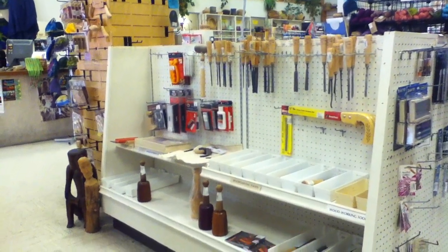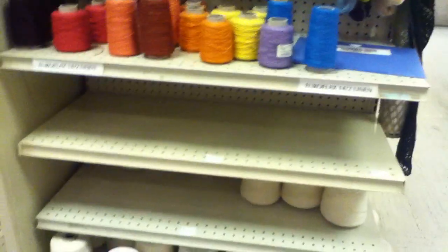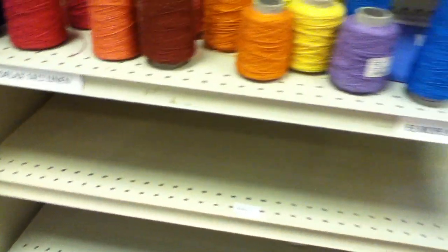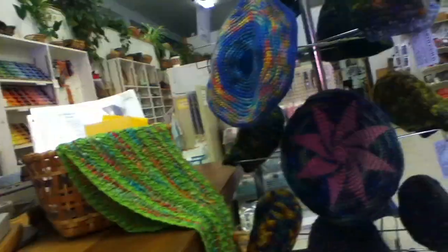Where do I find the price? There's a sign on the shelf, but I can look it up for you if you really need it. Hi. The sign says what it is, but not how much. She's probably just behind.